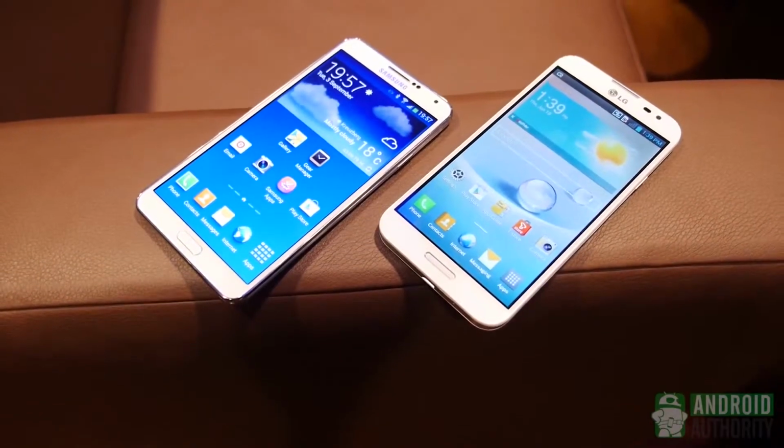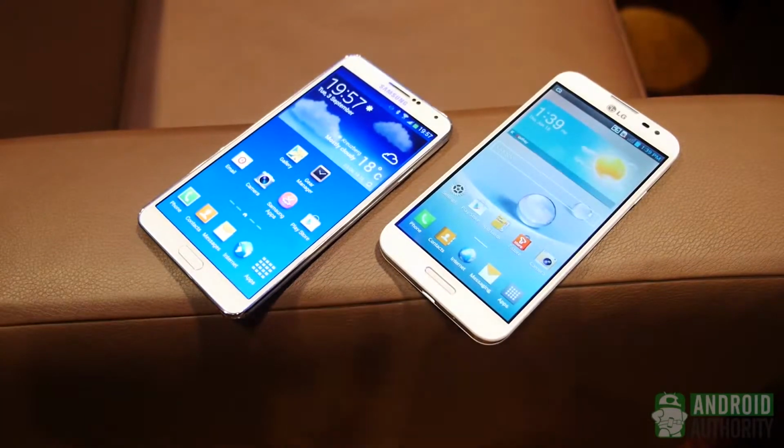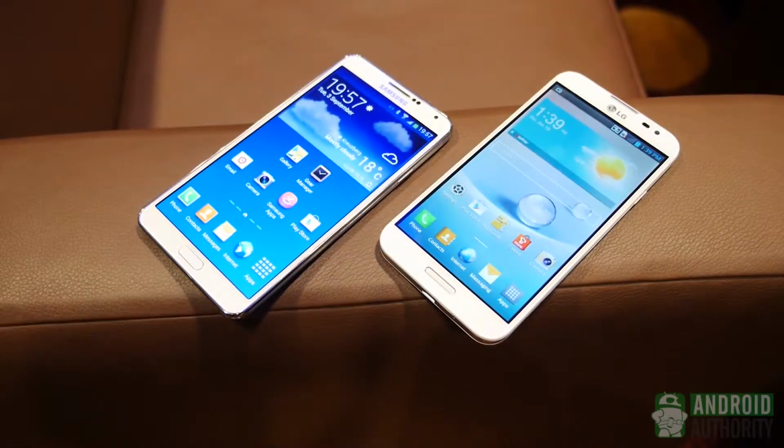And so, there you have it. These two are definitely closer in comparison, not just in size, but in functions. If anything, the Optimus G Pro is due for an update since the G2 has just been released, so it's exciting to see what LG can do to blast back at the Note 3.